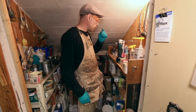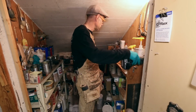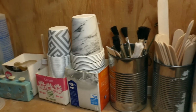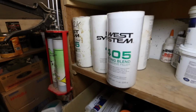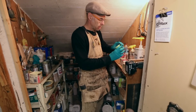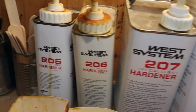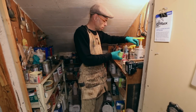Okay, here's my paint and epoxy room. So I keep all the bits and bobs I need for mixing up epoxy in here. Mixing cups, stir sticks, brushes, fillers, all that good stuff. So I'm just going to start by mixing up a few shots of unthickened epoxy just to get started here. And I always go resin first and then hardener.